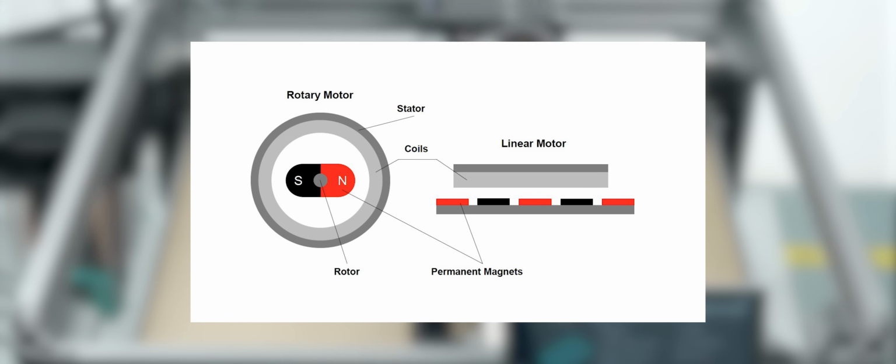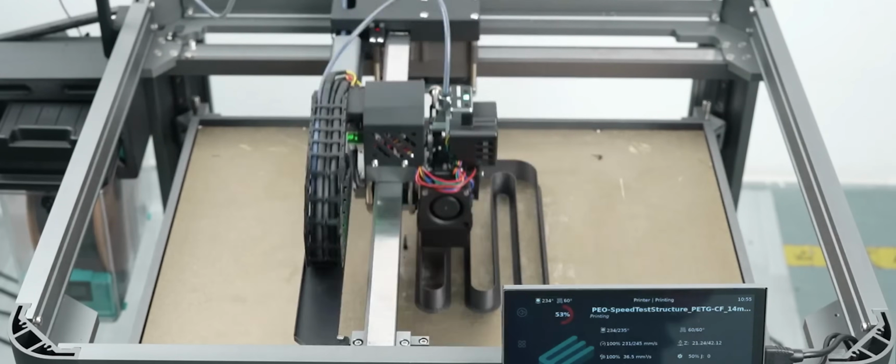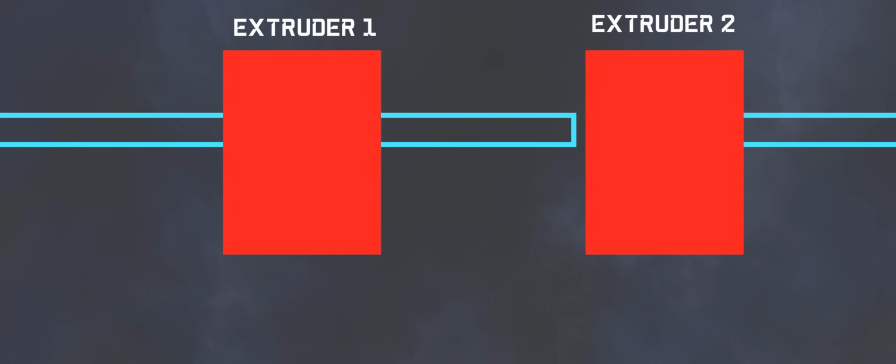No belts means no tensioning. No motors means less added mass. And not having either of them makes adding another tool head into the mix a lot easier. Now all that's required to get the second tool head operational is a bank at the back or side of the machine where the second tool head can sit in a queue. When the printer needs to enlist it for action, it moves to this position and the tool head can simply cross the small gap to join its partner.